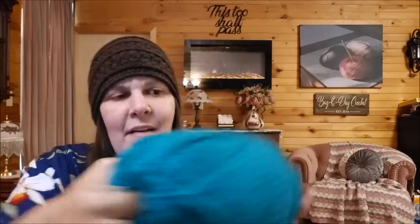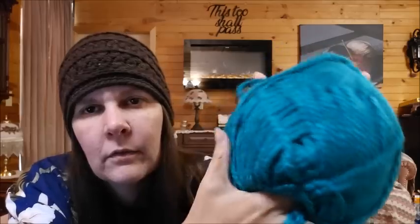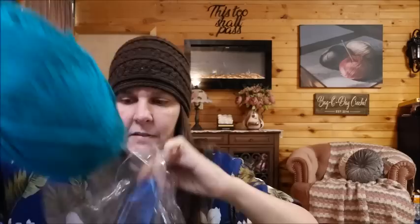I think I actually might have had this, like I said before. Maybe I didn't have it in a bulky weight, though. I don't know. Or maybe I didn't. I just don't remember. I like it. So that's the Alpine Alpaca. I've got to get that label back on there. I'm going to set this to the side. Alright, I definitely would buy that again.